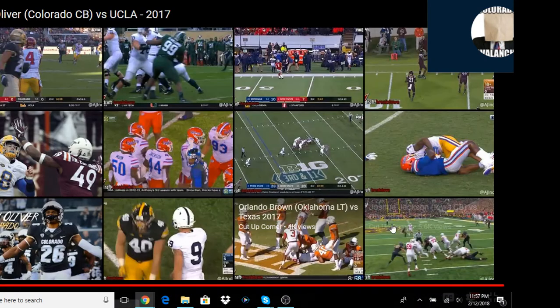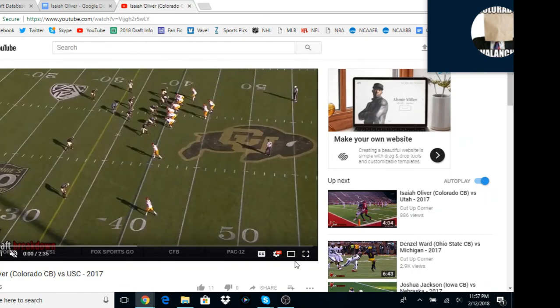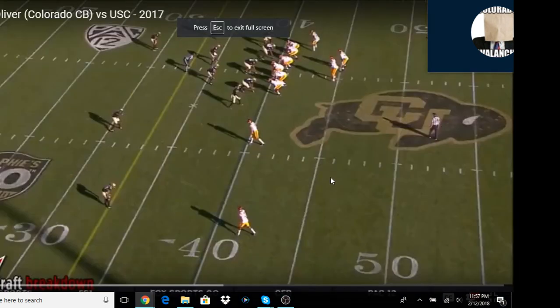Alright, so what are your thoughts on that? I thought he did some things well. I liked his block shedding and his tackling ability. He was fine in zone. I found it interesting how he always rotated to the outside instead of in when the receiver is going in. He got a bit more aggressive during the game, but I'd like to see him aggressive all the time.